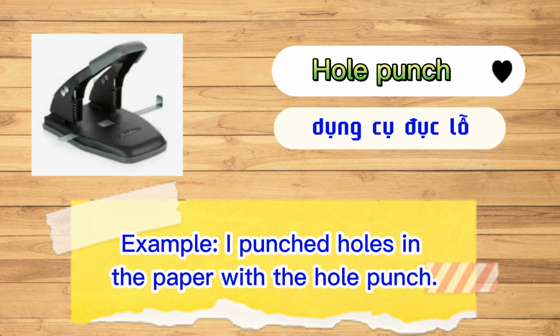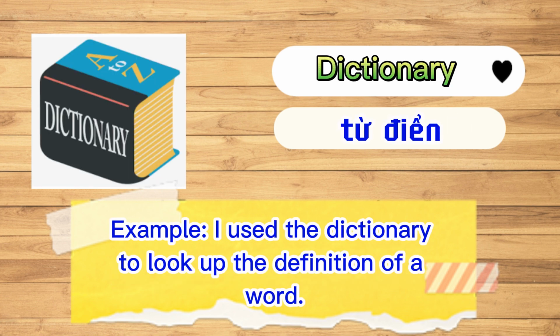Hole punch. I punched holes in the paper with a hole punch. Dictionary. I used the dictionary to look up the definition of a word.